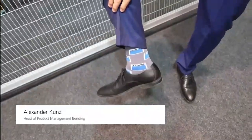I put on my best suit today and also my Trumpf socks here because this is the opening day of the EuroBLECH, the biggest machine tool show for sheet metal equipment worldwide. So thank you very much here in Hanover. And I'm going to show you around on the Trumpf booth, about 30 minutes, a little tour of our innovations.